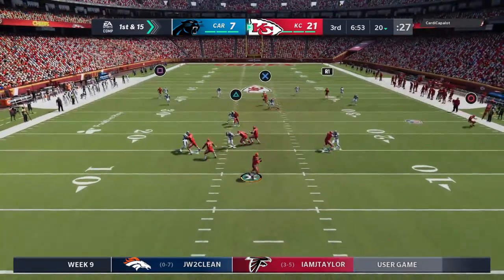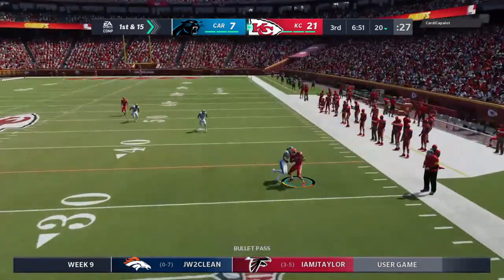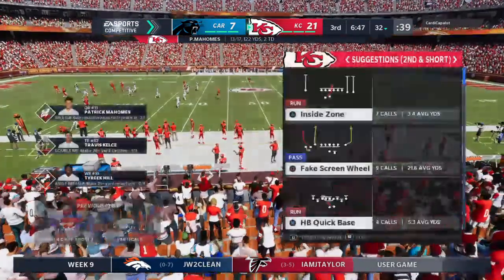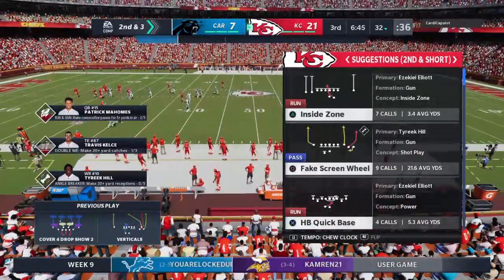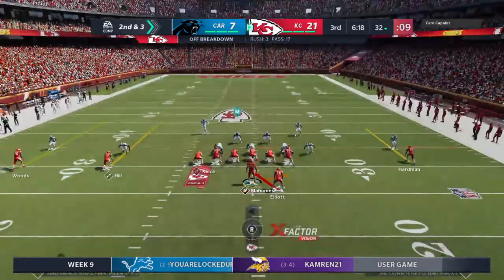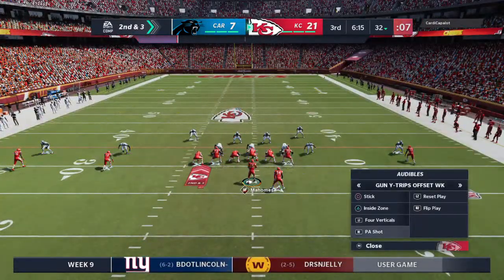Shotgun snap to Mahomes. Throwing the out route, incomplete. It's Woods. And he's able to get out to the 32, brought down there. A good pickup after the penalty, 12 yards, and it's second down. 32-yard line.